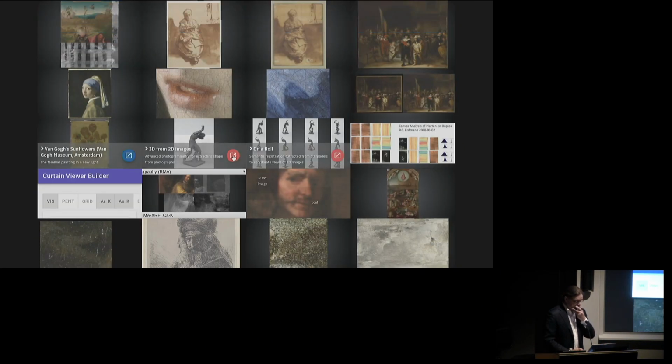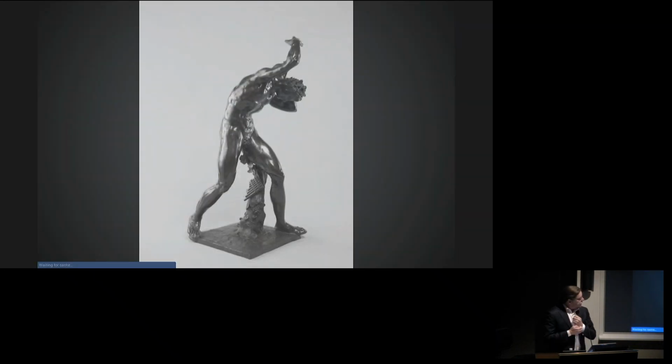So now an actual 3D object. This is a sculpture by Adriaen de Vries. It's 1.2 meters tall. And Adriaen de Vries is considered the sort of Michelangelo of the North. This was purchased at auction by the Rijksmuseum in 2015.